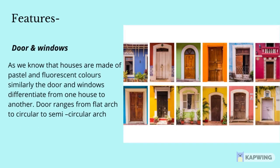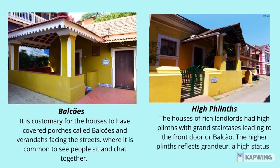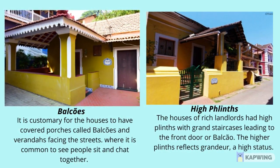The features of the houses in Fontainhas are as follows. The doors and windows differ from one another, similar to the houses that are made of pastel and fluorescent colors. Doors range from flat arch to circular to semicircular arch, and the arrangement of windows is symmetrical with some ornamentation. It is customary for the houses to have covered porches called balcões and verandas facing the streets, where it is common to see people sit and chat together.